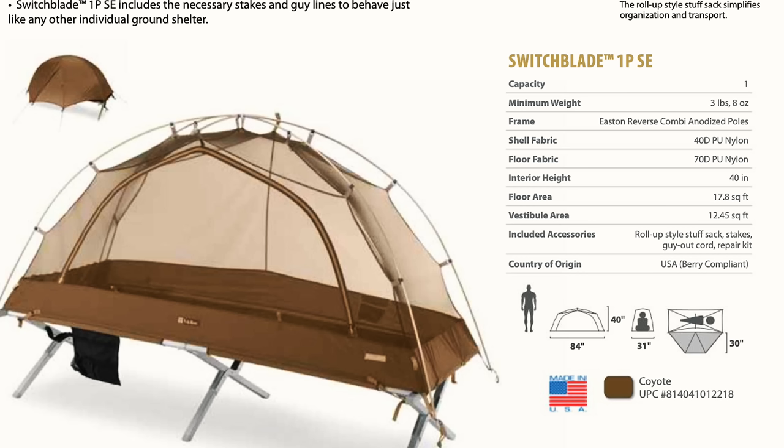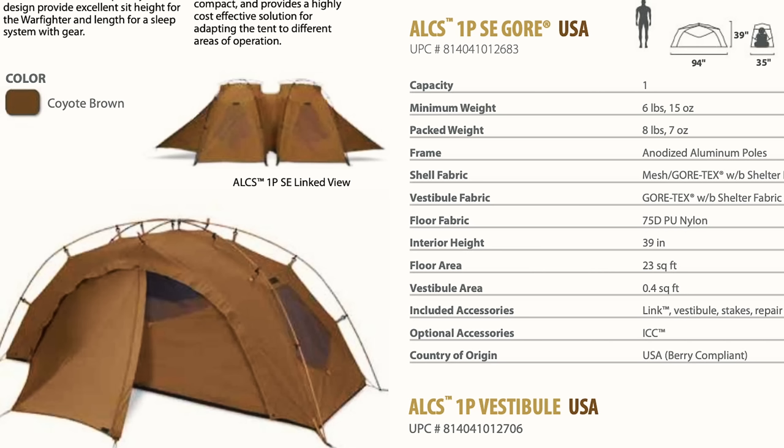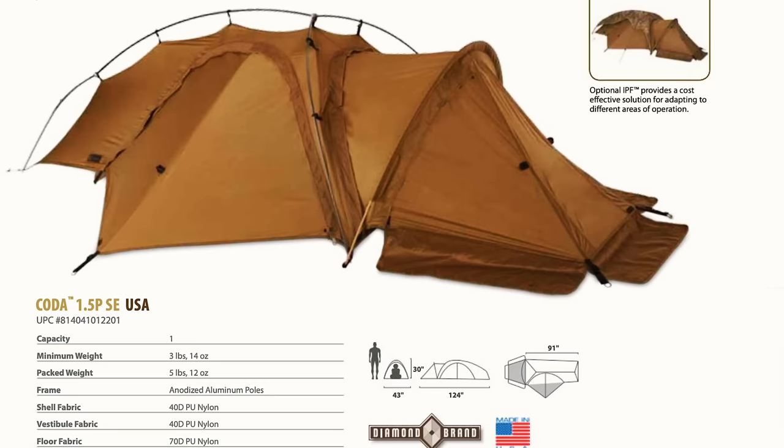The Coda is not the only tent that was adopted by the United States military. You have the Switchblade 1, you have the Tonto SE, and so on. There are plenty of others. Now, when it comes to rarity, you would think that the most expensive tent in the world, military, would be the rarest one. But no. The Coda is by far the rarest military tent in the entire world.